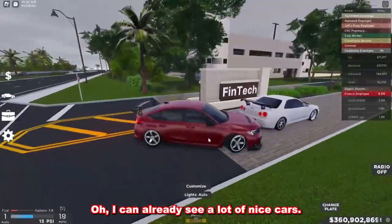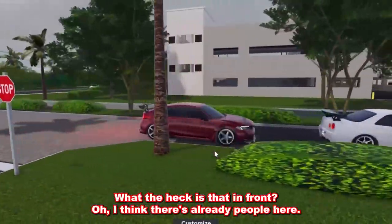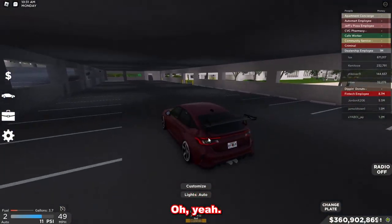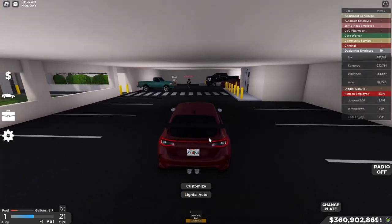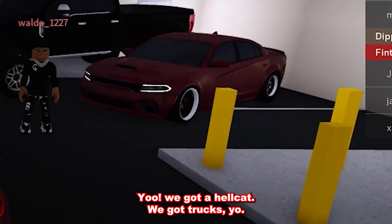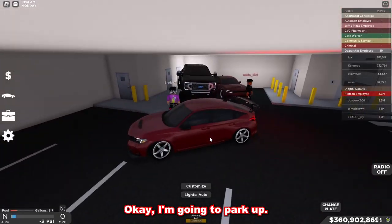Oh, God. Whoa, I can already see a lot of nice cars. What the heck is that in front? Oh, I think there's already people here. Oh, yeah, we already got a bunch of people here. Dude, take a look at this. Yo, we got a Hellcat. We got trucks. Yo, this is sick. Okay, I'm going to park up.